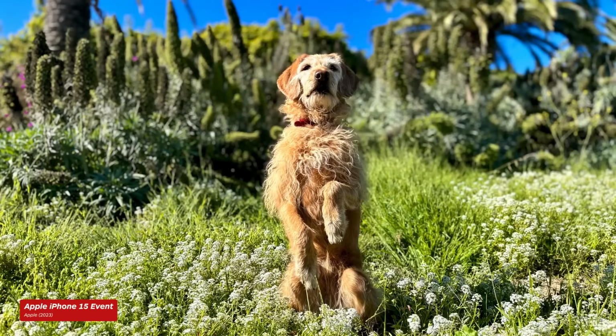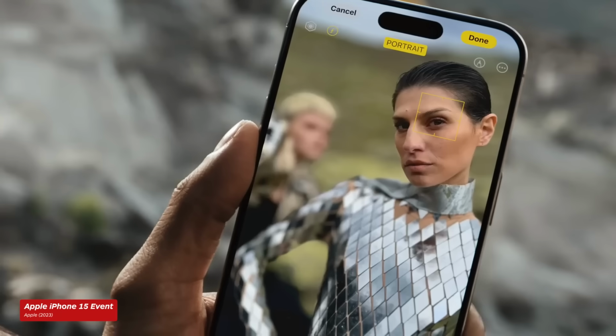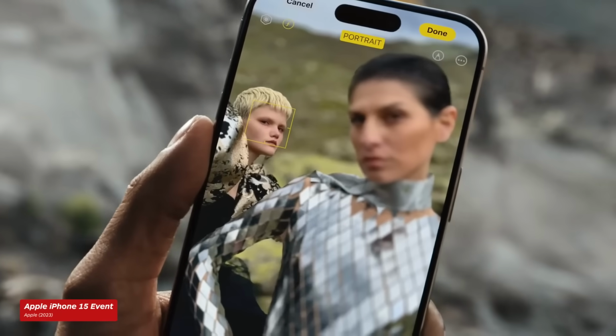Apple has also made portrait mode engage by default. If the camera senses a person or animal in the frame, it automatically captures a depth map that will allow you to add the depth effect later should you want it. That depth map also allows you to change the focus point between two subjects in post-production should you desire. And I think that is pretty damn cool.